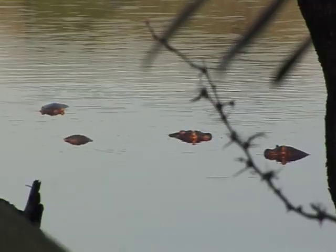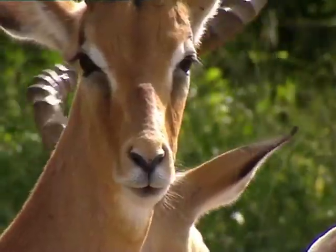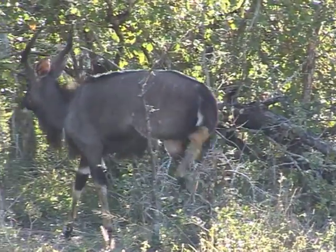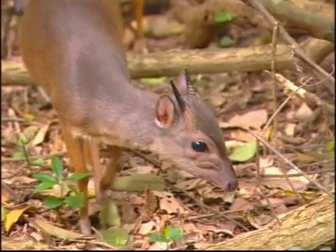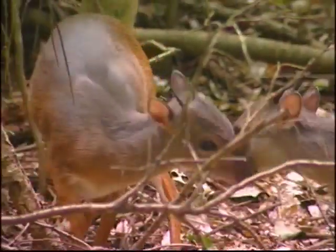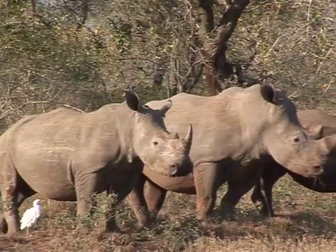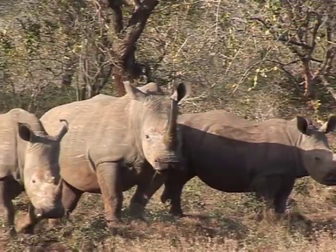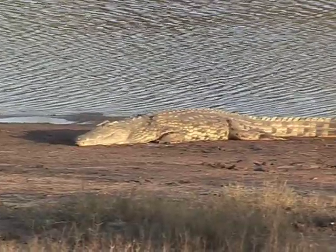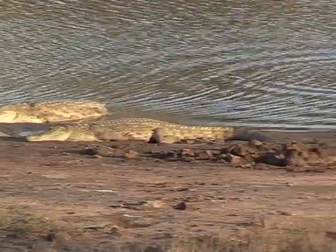Besides hippo, which are to be found in all the major pans in the reserve, other large mammal species at Ndumo are impala, nyala, for which the area is renowned, southern reedbuck, red duiker, grey duiker, bushbuck, and suni, which is an endangered, rare, and very secretive antelope. Both black and white rhino have been reintroduced. Crocodiles are common in the pans, and it's been estimated from aerial counts that over 400 crocodiles over a metre in length are resident in the reserve.